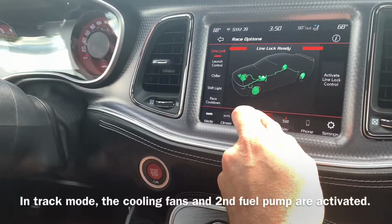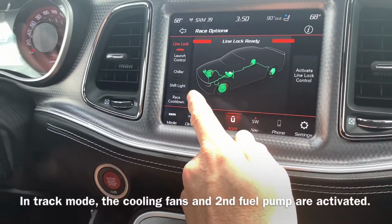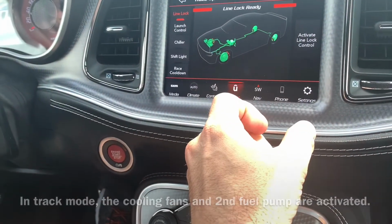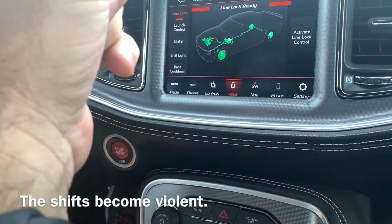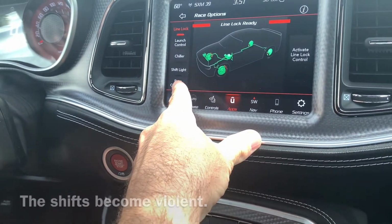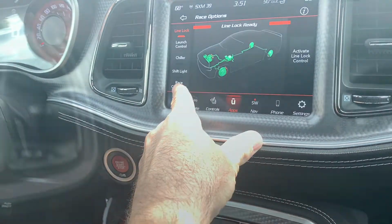Launch control, line lock. We need to do that. Shift light. Oh, something flashes yellow. It's for you to shift. Your paddle shifting. I just turn it on track. You can hear the fan come on. Race cool down. I guess when you stop, the fan will stay on high.